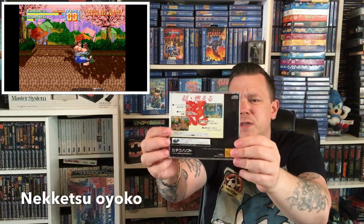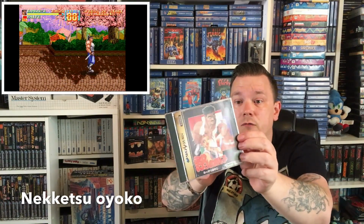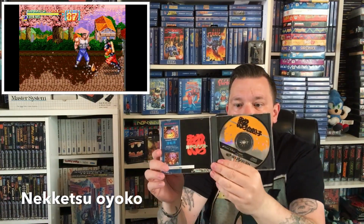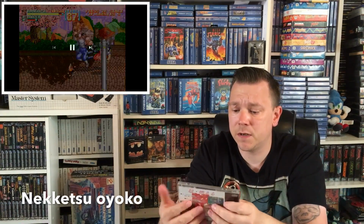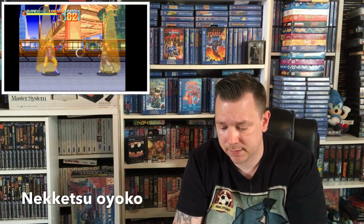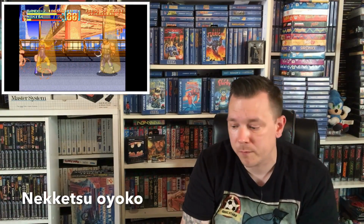I think it was about £40. I snapped it up straight away. It's a great little shooter. I'll put some gameplay footage in if I can. In great condition, and a really nice game to add to the Japanese Sega Saturn collection, which has been the focus of mine for the last few weeks, those of you who have been following me.